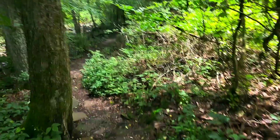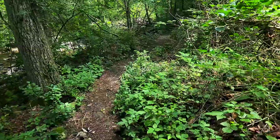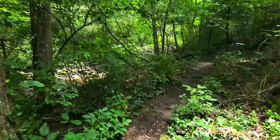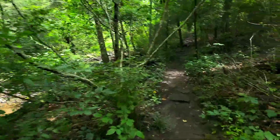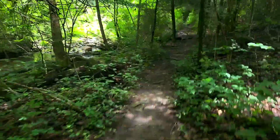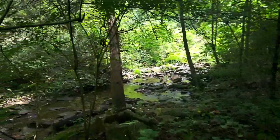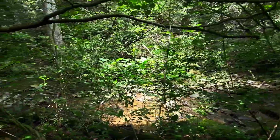These rocks are just a little bit slick. And this is pretty. It's a loop trail, and it follows around this creek that I'll show you in a moment. I've already forgotten the name of it. I'll look it up in a minute. It's a small little creek that's running through the woods.